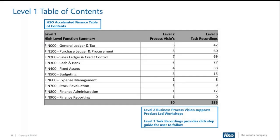Introduced to the level 1 table of contents, this shows you the high-level functional summary of all the areas of the module in the system that is included in the Accelerated Finance. You can see here we have 30 level 2 business process Visios, and that's connected to the level 3 task recordings, of which we have 285. As a connected structured framework, this allows us to do the product-led workshop and therefore identify the task recordings immediately that can be used by the user to follow on for their learning.